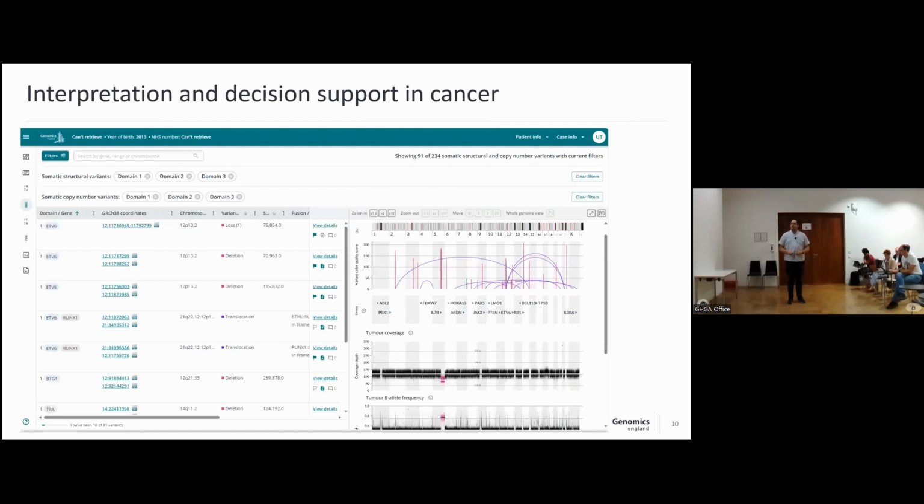So let me give you some examples. Here is just one of those decision supports. We are just launching this. I think in October, we flipped from the system we were using to this system. Here's just one view, but it allows you to look at variants of different types. In this case, I'm showing you the structural and copy number variant views.